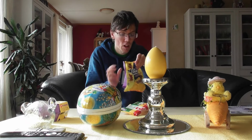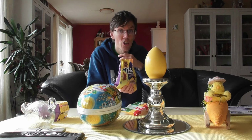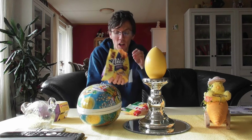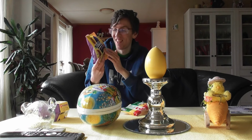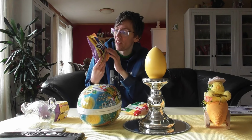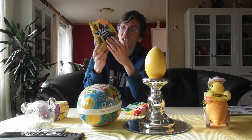But I promised you guys I would do some eating too, and I'm going to. So I think we should be going with a chocolate egg. And you see, this is from Nida, and this is opened because I've already eaten a few pieces of it. These are various chocolates in this Easter velvet chocolate, dark chocolate. And here it says God påsk, which means happy Easter.